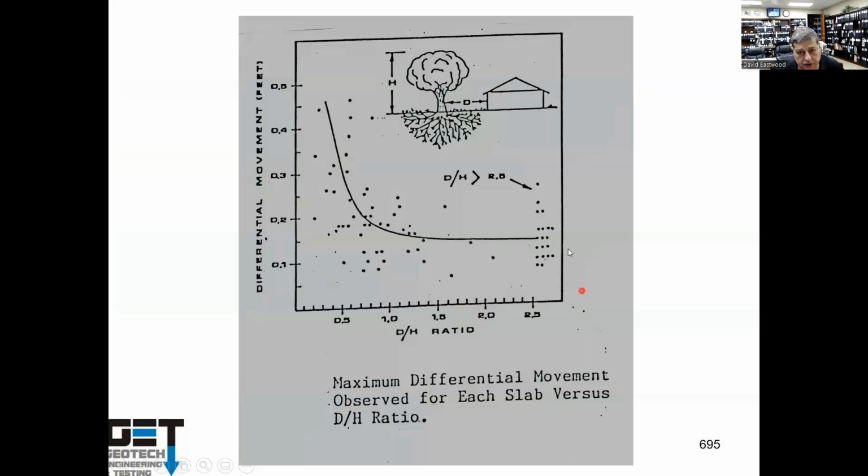University of Texas did some research. If you put a tree away from a building, if this distance is D and the height of the tree H, if D over H is 1, that means the tree is spaced away from a building equal to its height. It can have about 2.4 inches of shrinkage next to the foundation. This area can drop 2.4 inches at UT Austin. Actually, UT Arlington.